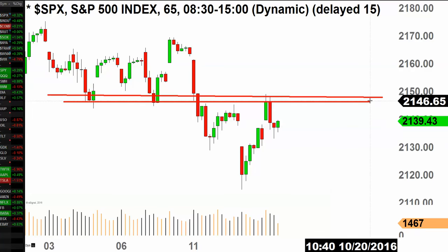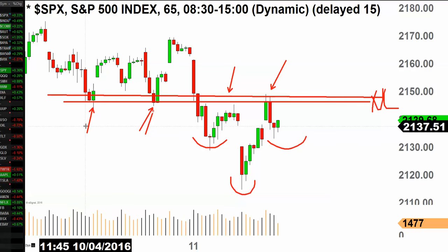And what is this then? This is a neckline, okay? Neckline. So we've got this old support becoming a new resistance and also acting as a neckline. What does that mean? That's an important level of pivot.